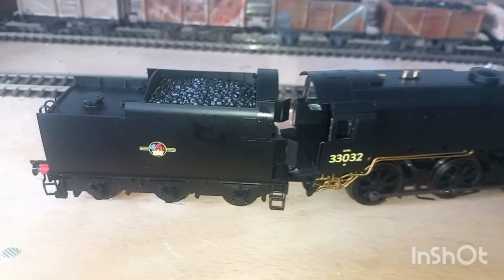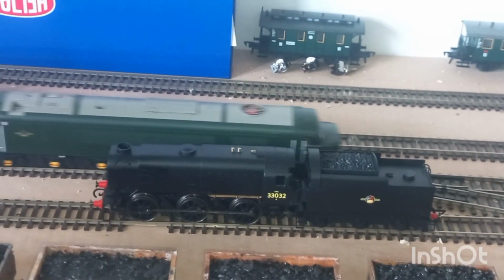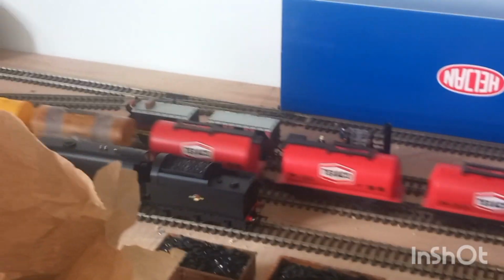Right, I'll put it on the track, we'll give it a wee run. Right, troops, that's it on the track now. We'll turn it on and see how it goes. On, it's off. On, it's quiet.